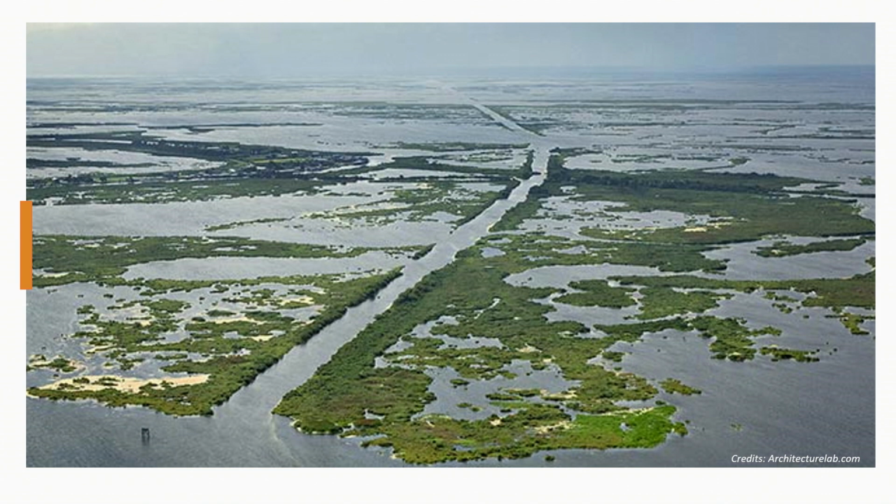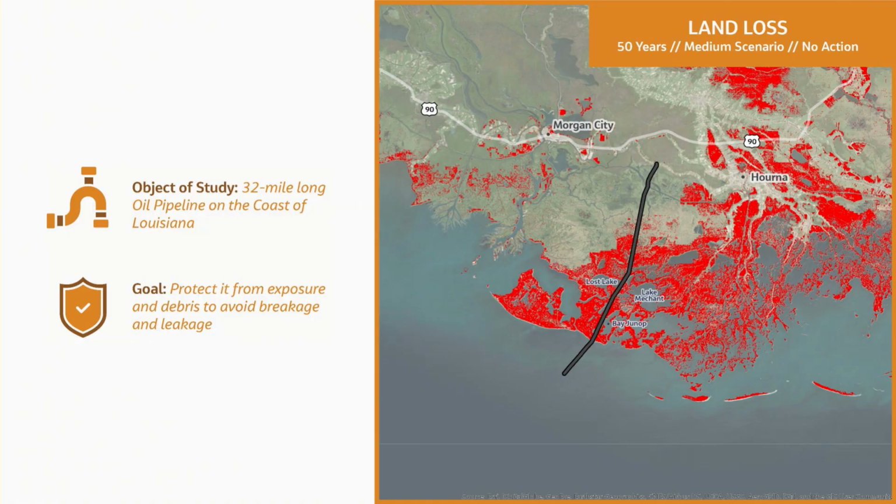This rapidly changing environment does not only affect economic activities, but also affects infrastructure like roads, power lines, and pipelines. It was with that in mind that one of our clients, an oil infrastructure company, wanted to ensure one of their major pipelines off of the coast of Louisiana, a 32-mile-long structure, was protected against all of these unknowns. They wanted to ensure that the land coverage on top of the pipeline was maintained. Whenever there's land coverage on top of the pipeline, that pipeline is protected from debris that comes with storms and other extremes. That protects the pipeline from breakage and leakage.